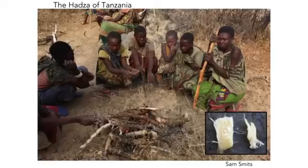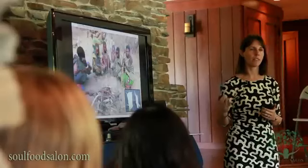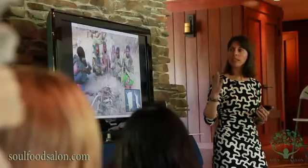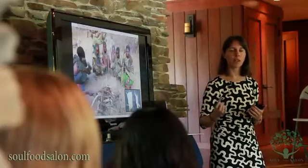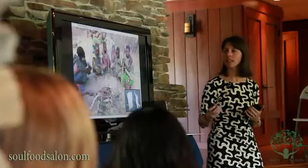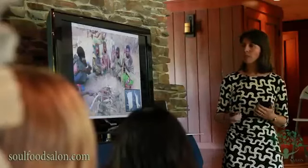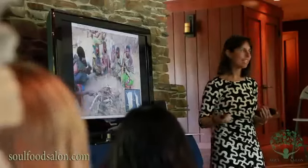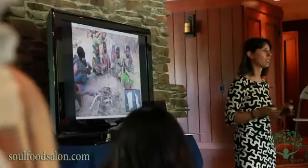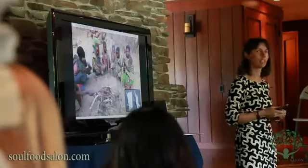These are the Hadza of Tanzania. They are a hunter-gatherer population that we study. This population is incredibly interesting because not only do they live a lifestyle like our ancestors did for most of our time on this planet, but they're living that lifestyle in the cradle of human evolution. They're living where humans evolved in East Africa. And their society is incredibly interesting. It's very egalitarian. Nobody's in charge. Everybody makes decisions all together.